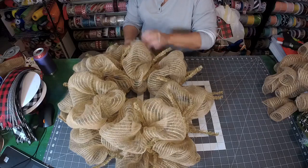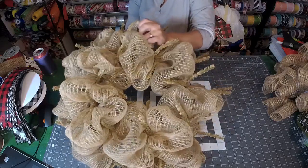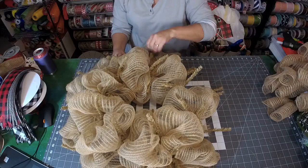Okay, what's going on here? Oh, because my poof was going inside out. How the heck did that happen?